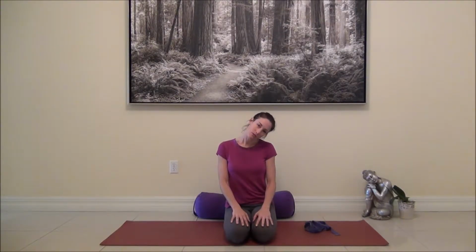So let us take our chin down to our chest and just hang your head there for a moment. Let your head hang down. And then inhale, take your gaze up to the sky. And let's let your ear fall over to your shoulder. So right ear, maybe to right shoulder. Take your gaze back to the center. Left ear over to left shoulder.